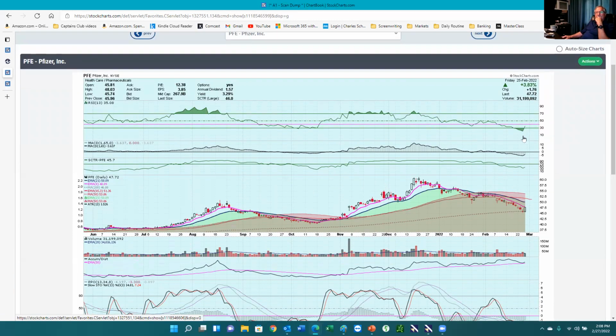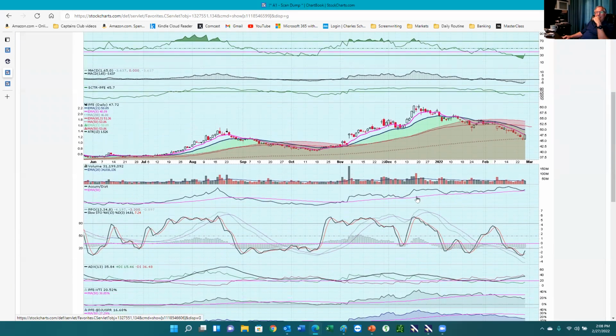Pfizer is an RSI strategy. So it went above the 30 on the RSI. All the other indicators are starting to go up. It never really went below on the accumulation distribution, even through this whole sell-off. That tells me that institutions were loving that it was selling off because they were continuing to buy it. And this is starting to turn up.